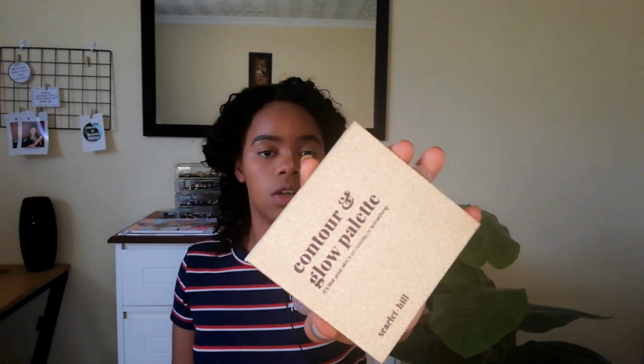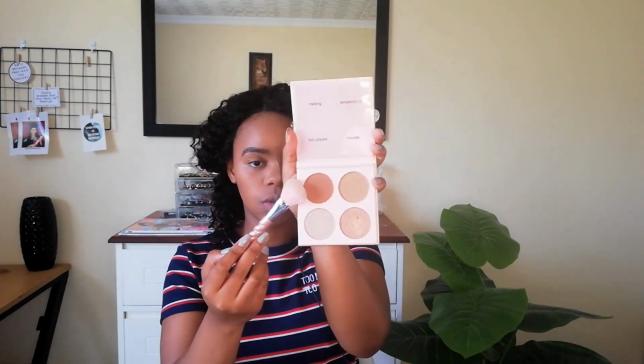Now I'm gonna contour using my contour and glow palette from Scarlet Hill, from Mr Price. So I'm gonna take this shade called Melting. I don't know what this is, I think this is the medium to dark palette.